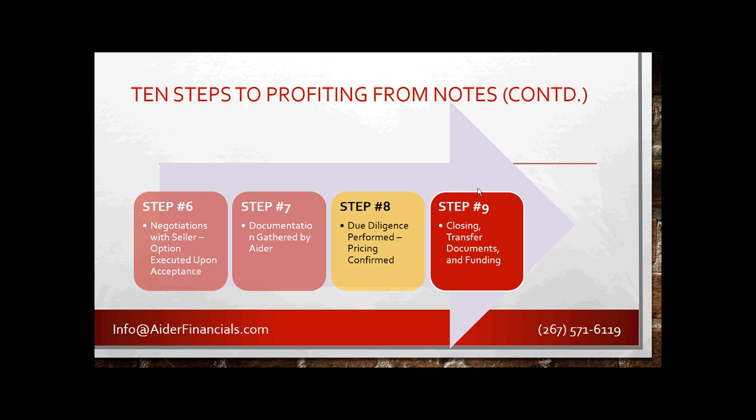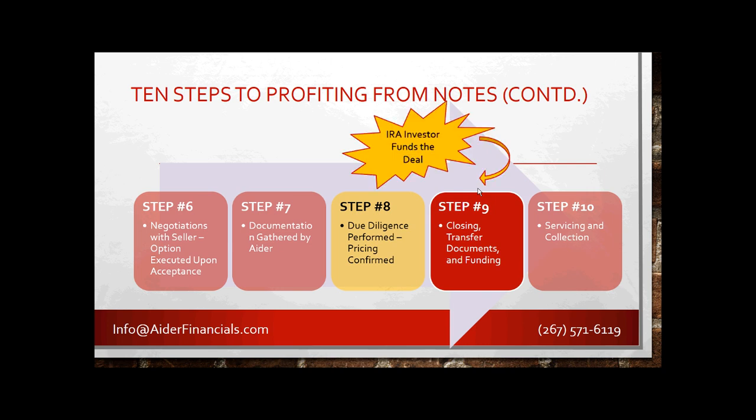Some of them use a document custodian. Some of them have those files in their office. So the duration of this process depends on how the seller is set up and how you are set up to receive them. And the last step is to board the loan with your servicer and start borrower contact and borrower management and start the collection process. So we're going to go into detail now, and step 9 is typically where the IRA investor would fund the deal.